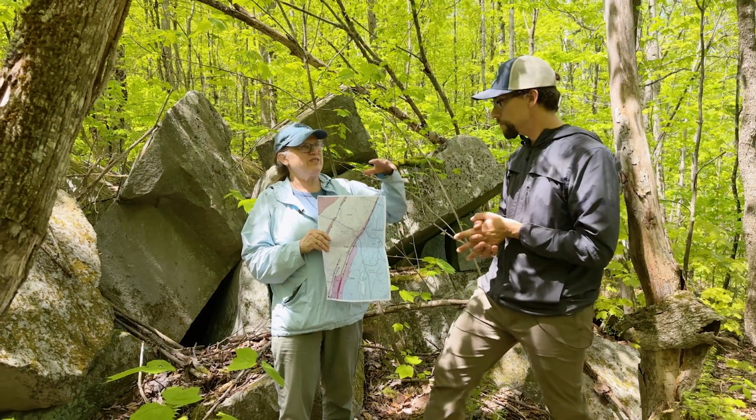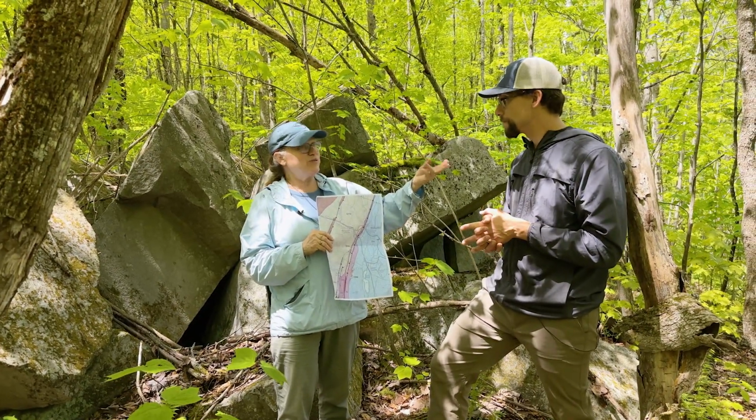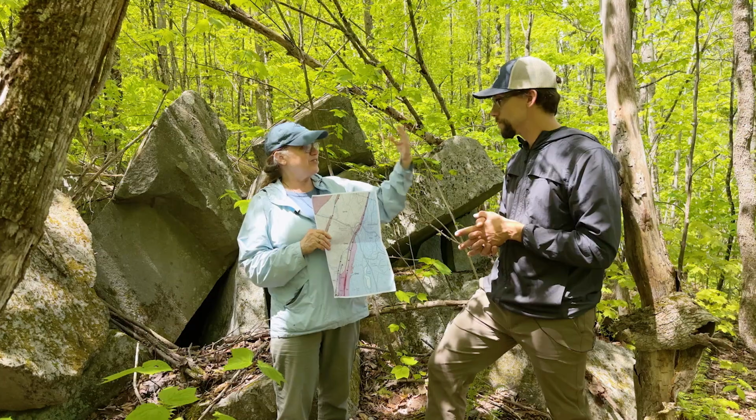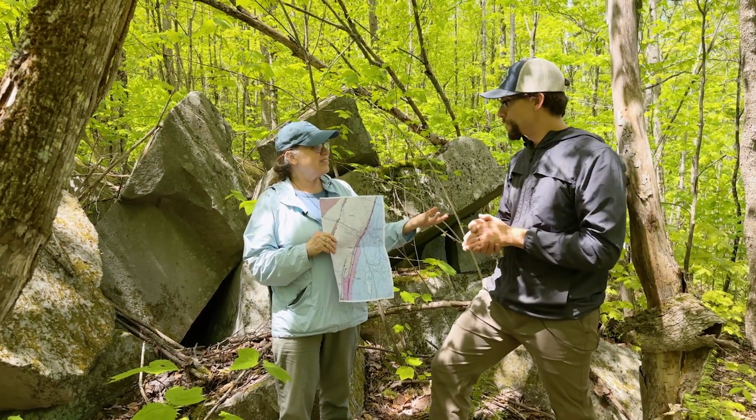So I'm trying to picture this. This was someone's farmland, and we know who that was. Yeah, we'll talk about him in a minute. But anyway, land was owned, the granite's discovered, he sells the mineral rights to the West Berlin Granite Quarry.